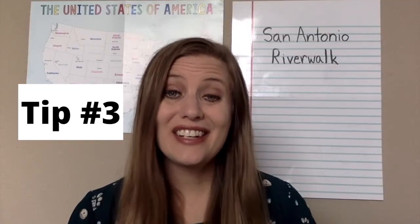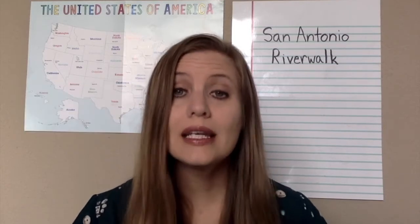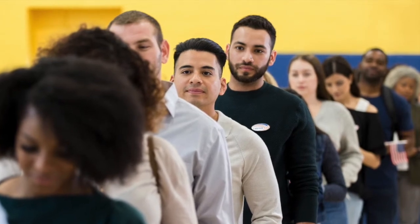If you want to eat dinner at the Riverwalk, there are many restaurants to choose from, but oftentimes there are long waits at these restaurants, so you will want to plan accordingly and get there early enough to put your name in so you're not waiting until very late in the evening before you start eating dinner.